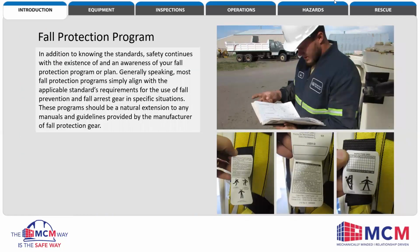Fall protection program. In addition to knowing the standards, safety continues with the existence of and an awareness of your fall protection program or plan. Generally speaking, most fall protection programs simply align with the applicable standard requirement for the use of fall protection and fall arrest gear in specific situations. These programs should be a natural extension of any manuals and guidelines provided by the manufacturer of the fall protection gear.